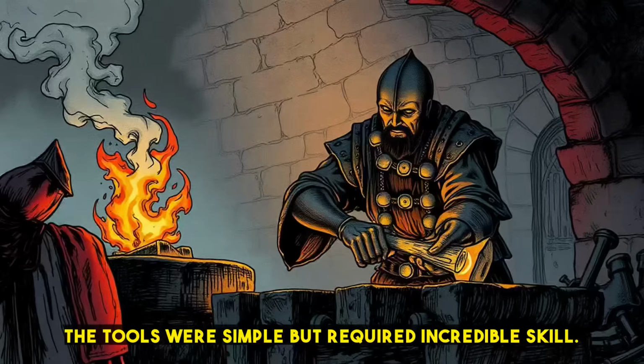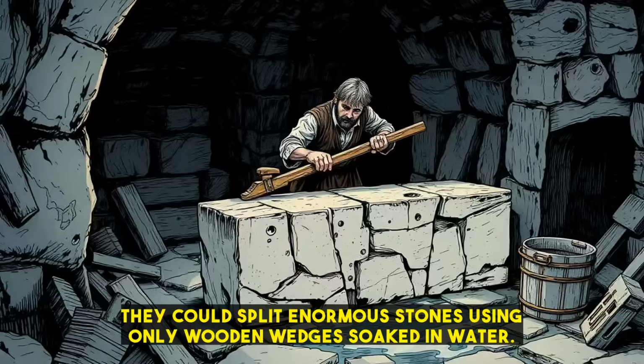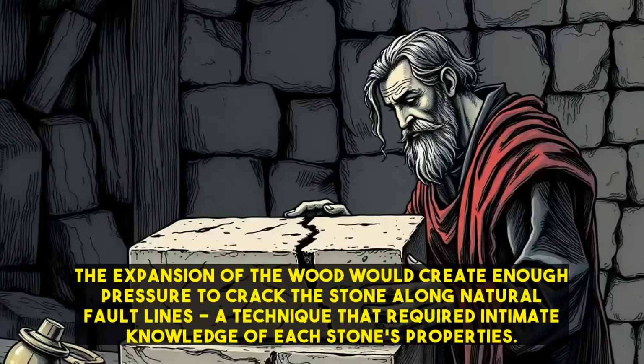The tools were simple but required incredible skill. Masons used mallets and chisels, measuring rods, squares, compasses, and plumb lines. They could split enormous stones using only wooden wedges soaked in water. The expansion of the wood would create enough pressure to crack the stone along natural fault lines, a technique that required intimate knowledge of each stone's properties.